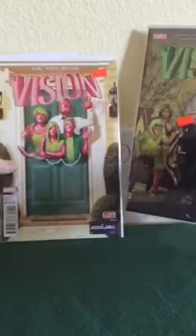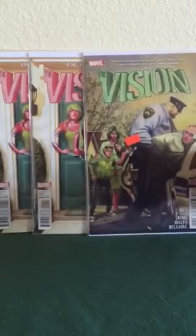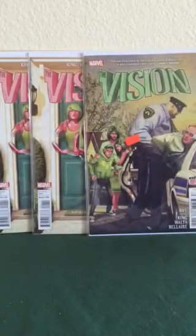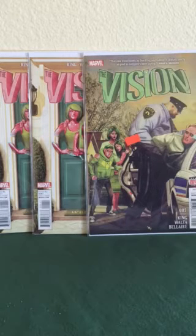Now I picked up 2 copies of Vision number 1 and a copy of Vision number 5. Ended up getting these for 25% off, so $3 a piece, which is less than cover price. The number 1s, that's the first appearance of Vision. There's some talk about her coming up.